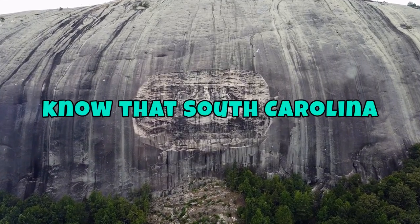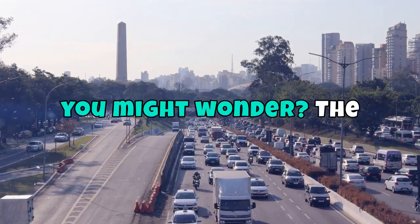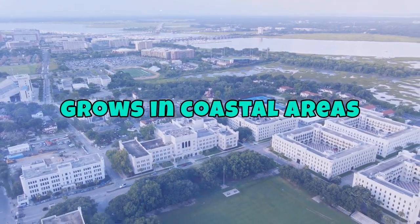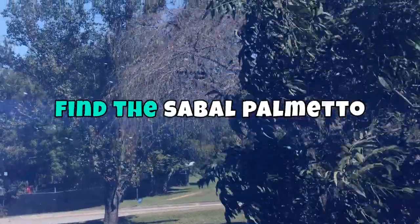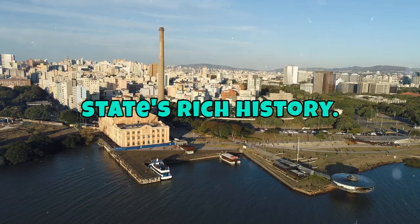Did you know that South Carolina is nicknamed the Palmetto State? But why the palmetto, you might wonder? The palmetto is actually a type of palm tree that grows in coastal areas of the state. You can find the sabal palmetto on South Carolina's state flag, a symbol of the state's rich history.